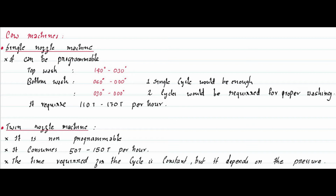A twin nozzle machine is not programmable. It consumes around 50 tons to 150 tons per hour. The time required for the cycle is constant, but it depends on the pressure at which the nozzle is used. The number of cycles required will depend on other factors too. The liquid should not be present on the bottom of the tank, as the pressure jet will not reach the sludge and hit it at the pressure required if there is liquid on the bottom of the tank. And if the sludge is more waxy, then a greater number of cycles would be required to remove the clingage.